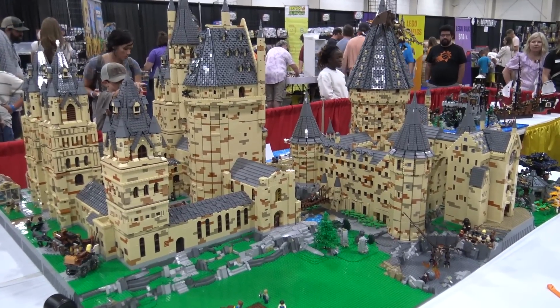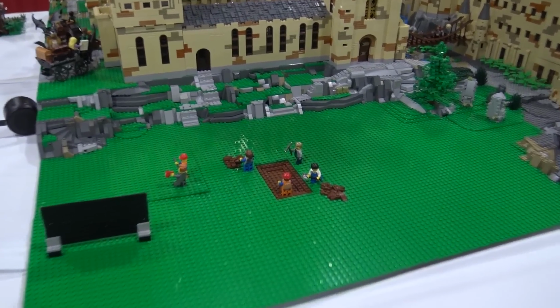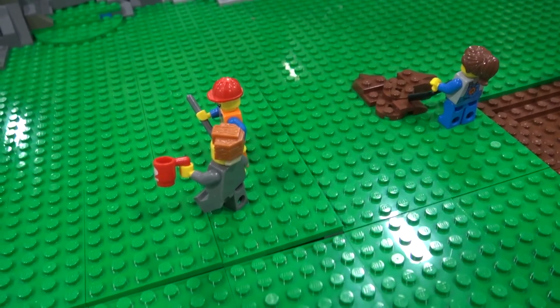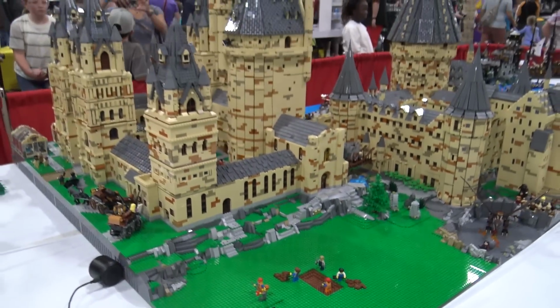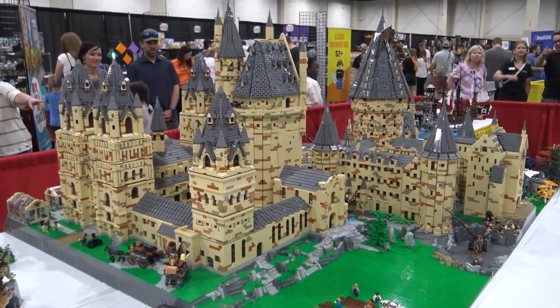And then this is my little joke. I ran out of time to finish the Quidditch pitch, so we have Octan and Lord Business and Emmet and their crew breaking ground on the future home of the Quidditch pitch with the athletic complex here. That's correct. So hopefully I'll get that finished and eventually call it complete.